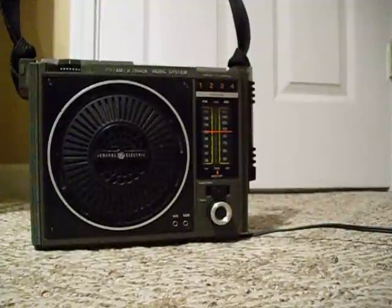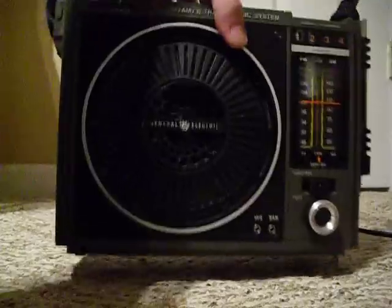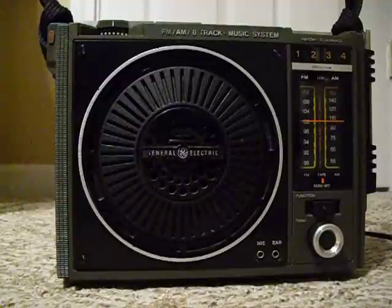Okay, I finally decided to do a video with me talking to you a little bit about what I'm showing you here. This is a General Electric portable AM/FM radio with a stereo 8-track player. I picked this up the other day at a flea market for $6.95.